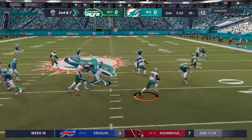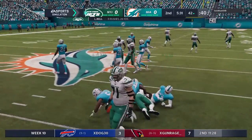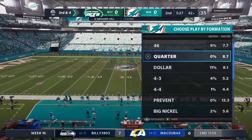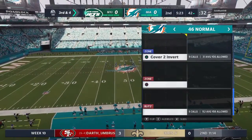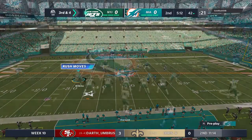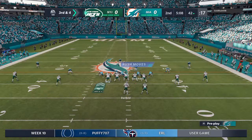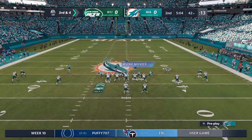On 2nd down now, it's Bell. He'll get about 3 as he's brought down right around the 42. To Le'Veon Bell. I do know from experience that when you slow down someone's running game, you're now dictating on defense. And guess what? Now you're getting ready to tee off on their quarterback because they have to throw it all the time. But you still have to be alert for the draws and other plays of that nature to make sure you don't get hurt.